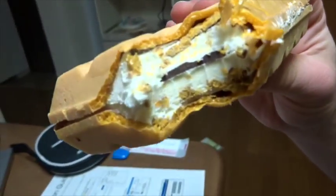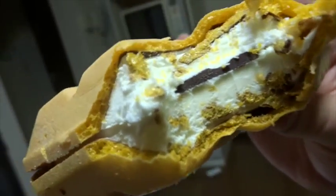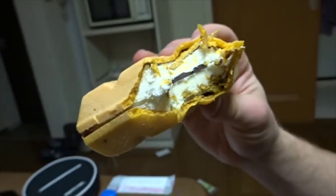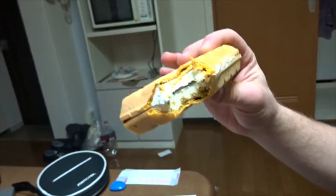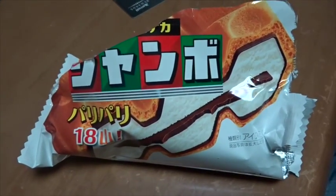Okay, what's the verdict? It's a cone. It looks like there's chocolate and then just ice cream. Okay, so it's kind of like a reverse ice cream cone sandwich thing. All right. That's the package.